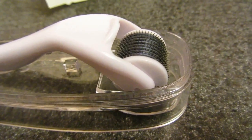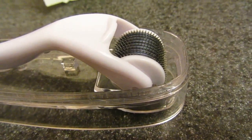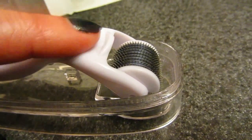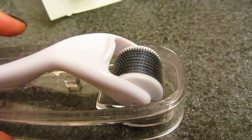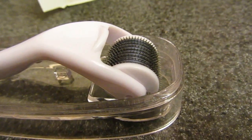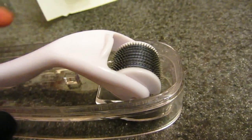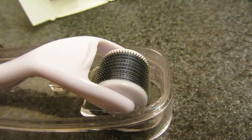I noticed on my stomach that any dark spots of my stretch marks, where it was still more purpley, this actually made it turn more of a white color, and the stretch marks have been there for years. So that was actually good, and I don't mind using this for areas like that. You just have to sterilize it really well.